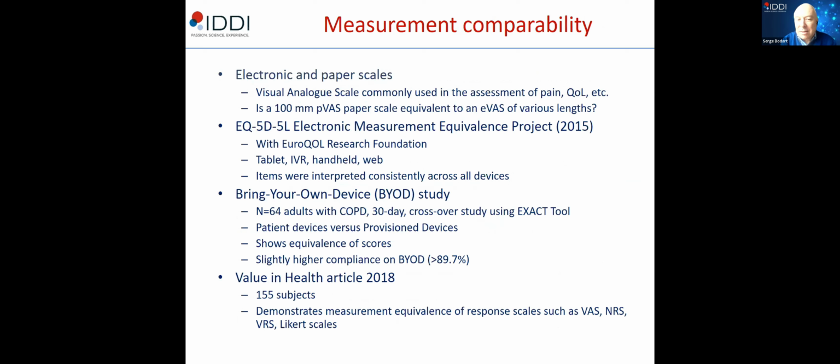Measurement comparability. That's exactly what this is about with eCOA. I will take the first one, the visual analog scale. You might be familiar with the visual analog scale. A VAS is on paper, 10 centimeters, very often used for pain, where the patient will indicate how much pain he or she has. And then the site will measure where the dot is on the scale.